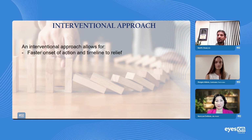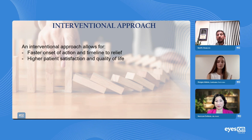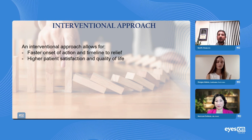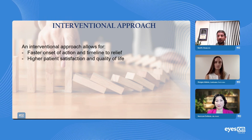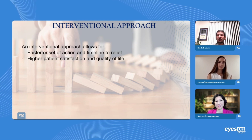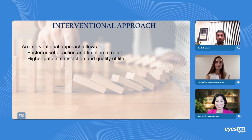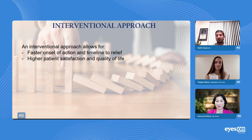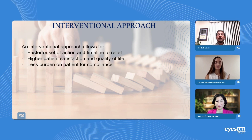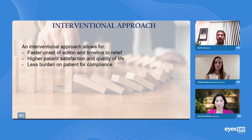Faster onset of action and timeline to relief, rather than doing more and more of the same or iterations of the same. Higher patient satisfaction, higher quality of life. They spend less of their lives doing eye drops, thinking about their eyes. They come in, they have a treatment, they go about their normal lives, and they don't have to think about their dry eye until their next visit. Less burden on the patient for compliance. This humanizes the whole process.